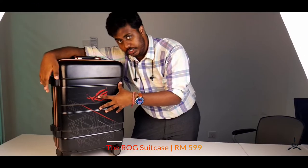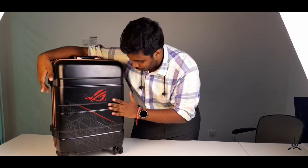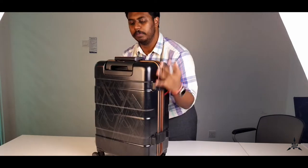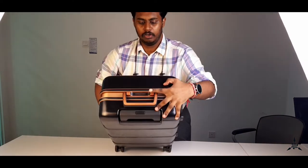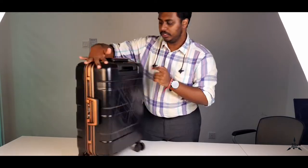Now this is the ROG suitcase. I mean, it's pretty obvious, right? You have the ROG logo in front, and on the side we have this TSA lock, which is pretty much normal. On top you'll see the ROG branding. So basically it's the Republic of Gamers. This suitcase will be sold for 599 ringgit if you really want to get it.